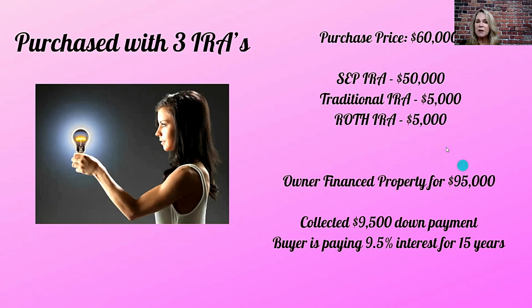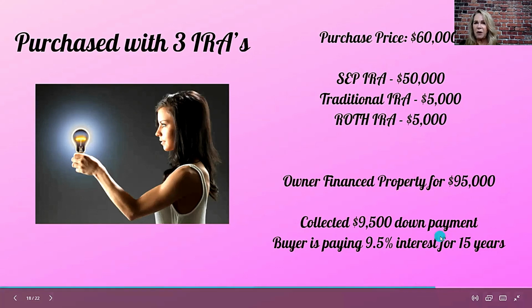So we ended up selling the property for $95,000. I'm buying it for 60, so I'm making like $35,000 right off the bat. I collected a $9,500 down payment, 10%, and the buyer is paying 9.5% interest for the next 15 years.